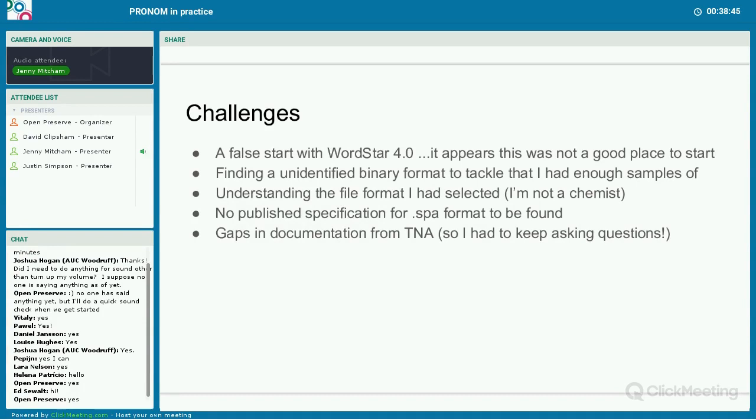Another challenge was finding the specification for the SPA format that I was working with. There didn't seem to be any published specification that I could find online. I didn't go as far as actually asking the makers of the software. I could have gone down that route, I suppose. Maybe I should have done.